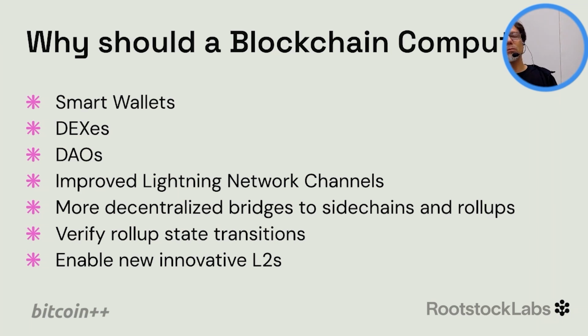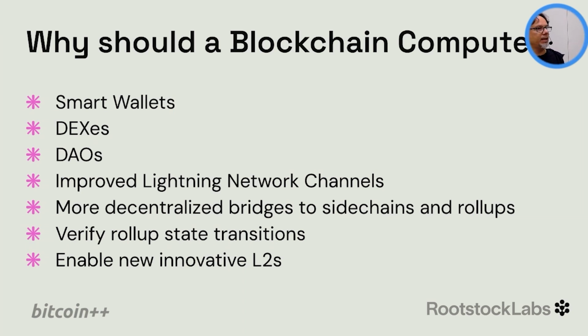So first of all, why should anyone try to compute in a blockchain? Maybe this is not necessary. Well, there are proven use cases for computing on the blockchain, like smart wallets, where you want to set up your own thresholds or whitelists or additional keys. Obviously, decentralized exchanges, where we want to have DeFi embedded in the blockchain and not in a centralized exchange. Decentralized organizations. Improved Lightning network channels. I know there are many Lightning developers here, and with a little more computation you could create any type of Lightning channel in Bitcoin.